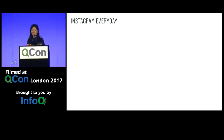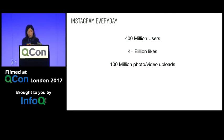Since we're talking about scaling today, let's take a look at a typical day on Instagram. 400 million users visit Instagram every day. 4 billion likes are registered. More than 100 million media is uploaded. And our top account has more than 110 million followers. This is across the board a 4 times increase in scale from 3 years ago when I first joined Instagram.